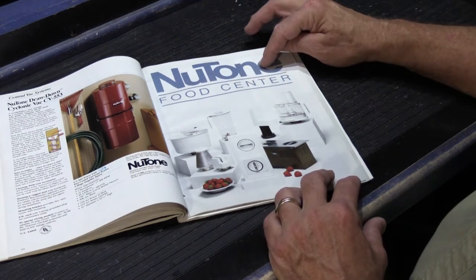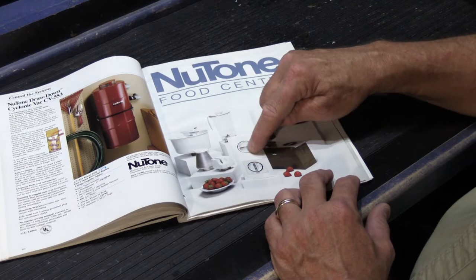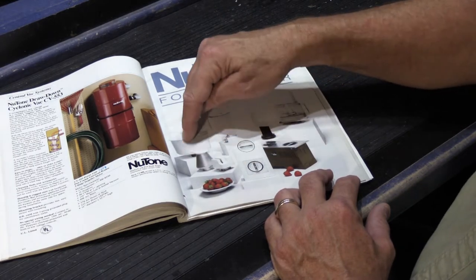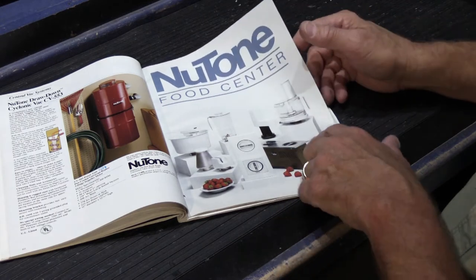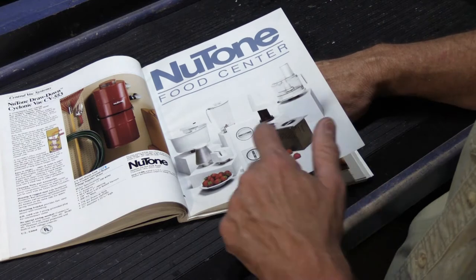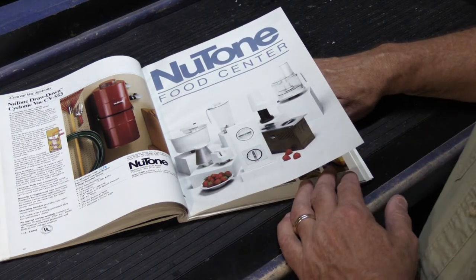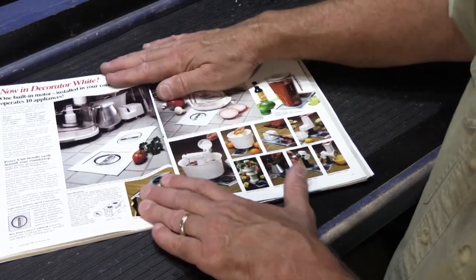Here we have built-in kitchen food centers. Food centers, for those of you who don't know, is an in-counter motor appliance center with all kinds of attachments. It's kind of hard to see on this picture here. And again, yes, we had little cubes, and yes, we sat food processors on them to show people. We actually had one that was hooked up and would work, and sometimes we would use it to show people how you could chop up zucchini or something.